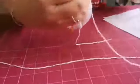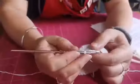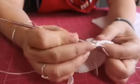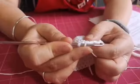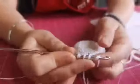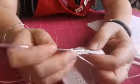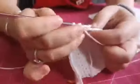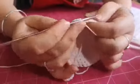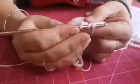And then we're going to do some decreasing. Okay, so we want to do 9 double crochet decreases, double crochet 2 together. So we're going to go into the first stitch and pick up the yarn, but don't go any further. Into the second stitch, pick up the yarn like that, and then wrap and go through all 3. So that's 1 decrease. Okay, so in, pull up, in, pull up, and that's your second decrease. Into the next stitch, pull up, into your next stitch, pull up, and then through all 3.